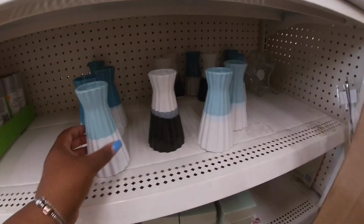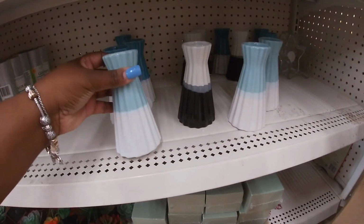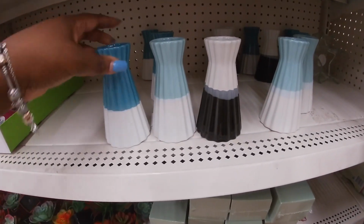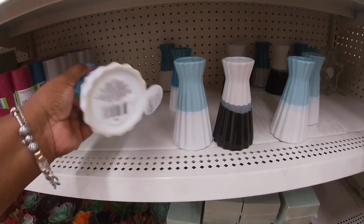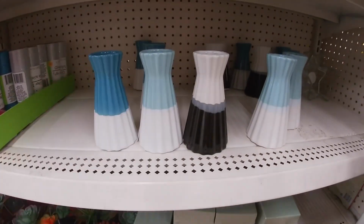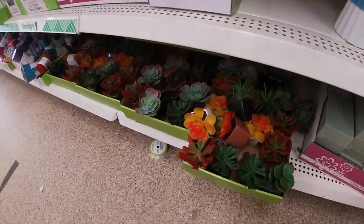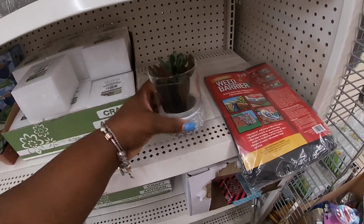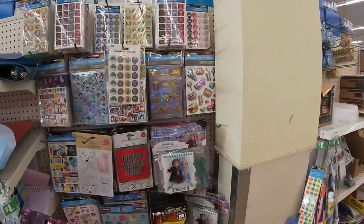I was up by the register and I was like, wait a minute, I missed the whole row. But they have these. Looks like little candle holders or something. I don't even know. What is it? Oh, it's a vase. Okay. Over here with all the little succulents. Somebody was trying to create some type of look. Oh, look at these cute little stickers.